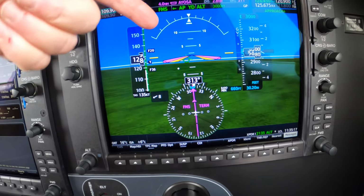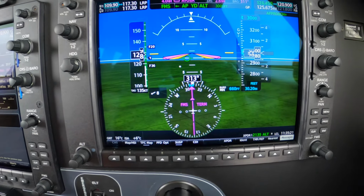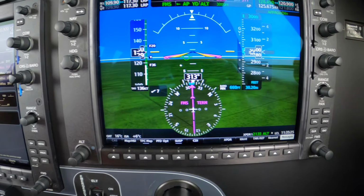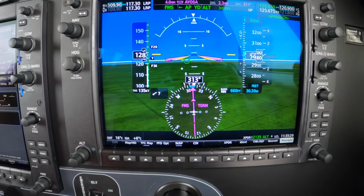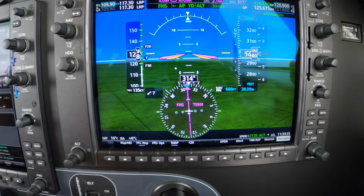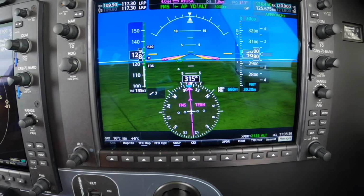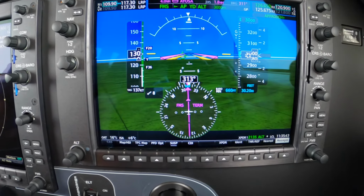Yeah, so the path marker is a real gem here in this system, and I'll show you more about that once we get closer to the runway. The runway will be depicted on the synthetic vision, and the path marker, when the autopilot's properly engaged, will sit right on the threshold. 260 on Mike. That's very comforting.